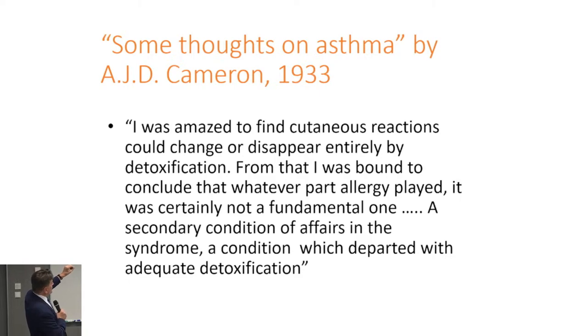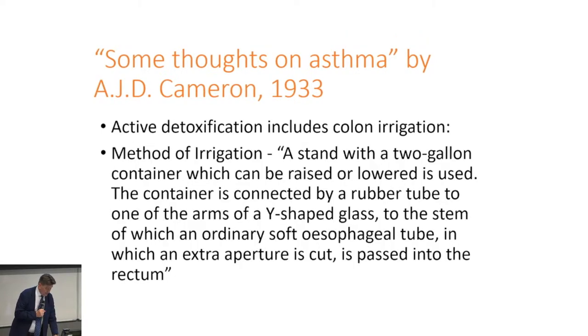It's a secondary condition in the syndrome, a condition which departed with adequate detoxification. So what does that include? If you went to see this physician in 1933 in the UK, active detoxification includes colon irrigation. Read it carefully. The method of irrigation: a stand with a 2-gallon container can be raised or lowered as used.